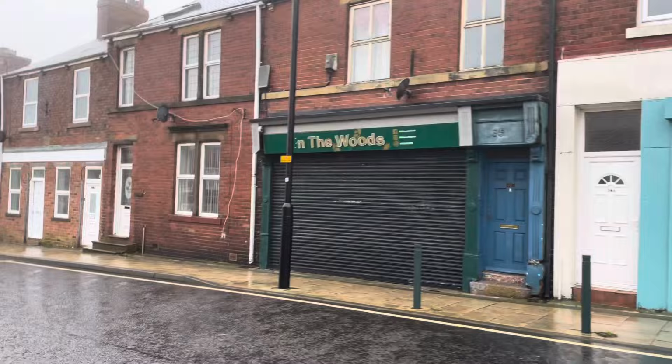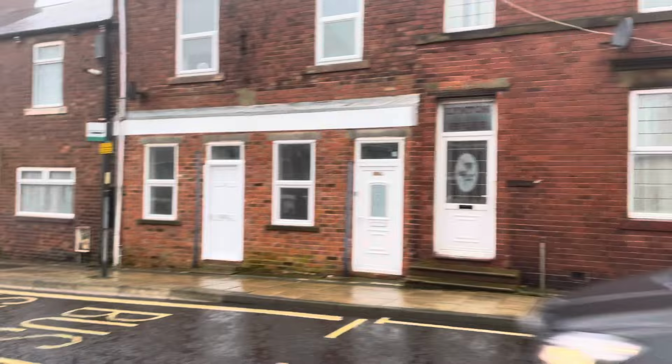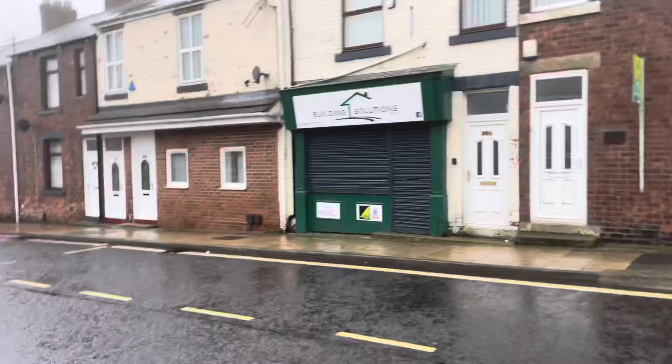Has COVID hit this area big time? Yeah. Is that in the woods? Tiger Woods' old shop, there you go. In the woods, shops have turned into houses, because these used to be shops, I reckon. Probably, or they might have been mixed. Yeah. Property for sale at auction. Seen better deals. I think this was the old co-op over there. Yeah, this, again, more shops have been turned into houses.